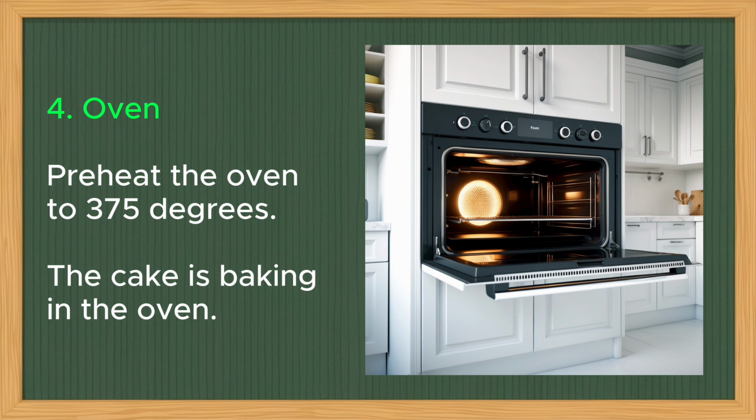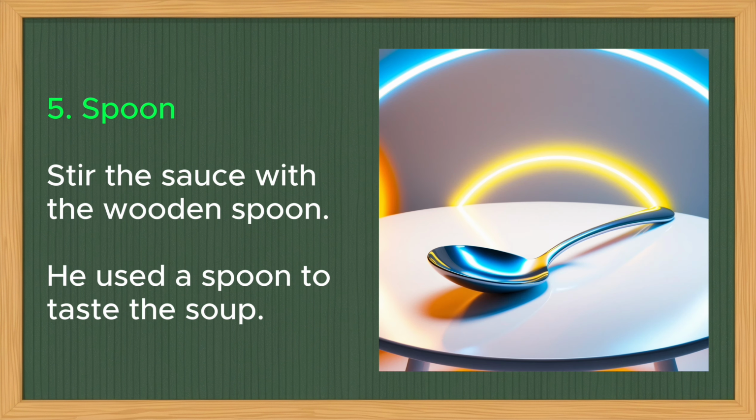4. Oven. Preheat the oven to 375 degrees. The cake is baking in the oven. 5. Spoon. Stir the sauce with the wooden spoon. He used a spoon to taste the soup.